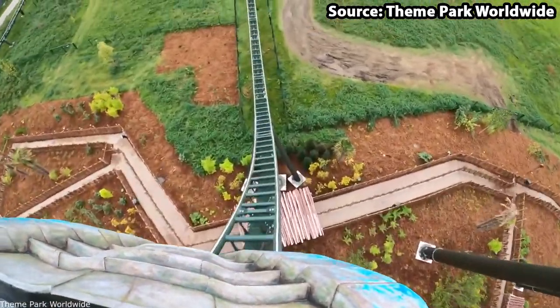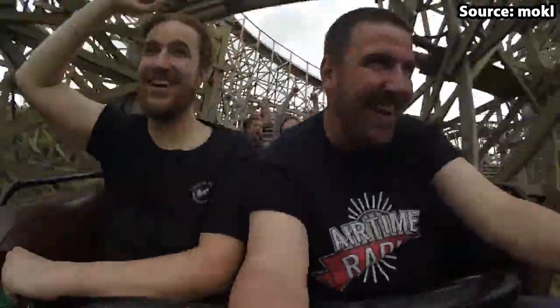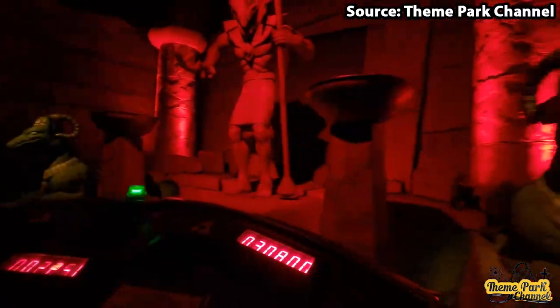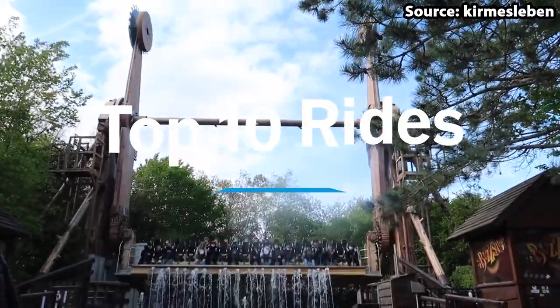Walibi Belgium is a theme park located in Wavre, Belgium, and with it being home to over 50 rides and attractions, there is no wonder it is so popular. However, today we're going to count down the top 10 rides at Walibi Belgium.